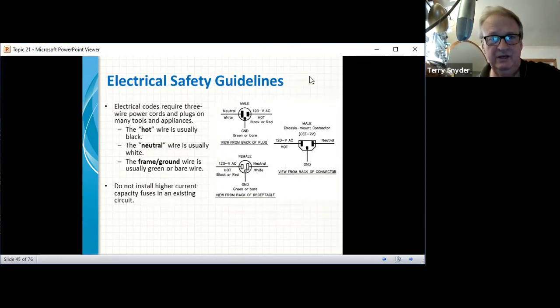Electrical safety guidelines. Electrical codes require 3-wire power cords and plugs on many tools and appliances. The hot wire is usually black, the neutral wire is white, and the frame ground is usually green or a bare wire. And you see that on your cables always.